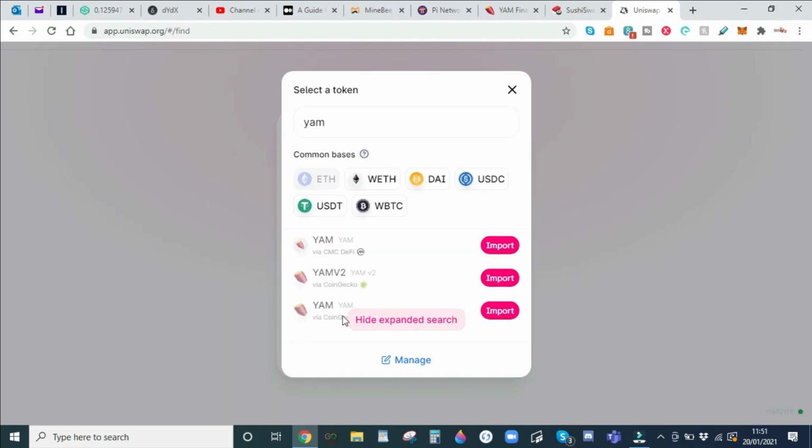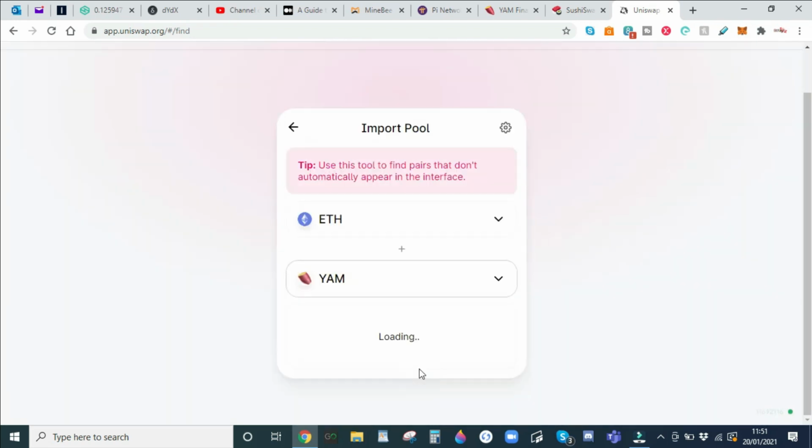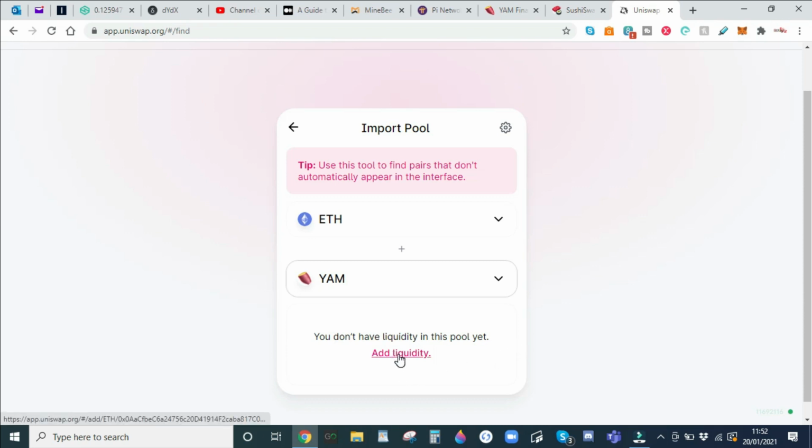inactive tokens, YAM versus. So I know that the CoinGecko version of YAM is active. So import, trade at your own risk. I understand. Import. And then this will tell me you do not have any liquidity on this pool yet. So I can now go and buy it.